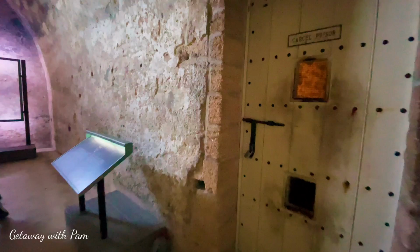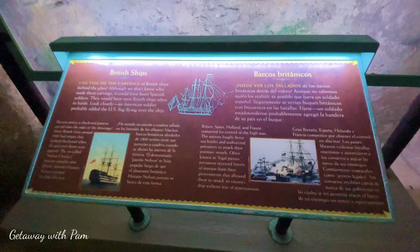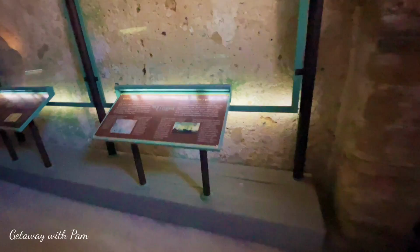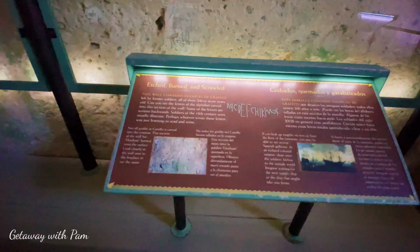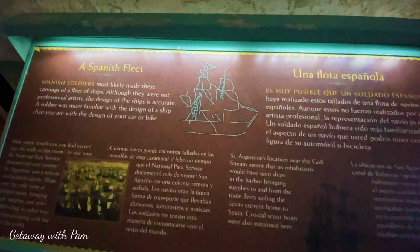It's a prison. This small cell acted also as a town jail. This wall contains samples of graffiti. Spanish soldiers most likely made these carvings of a fleet of ships.